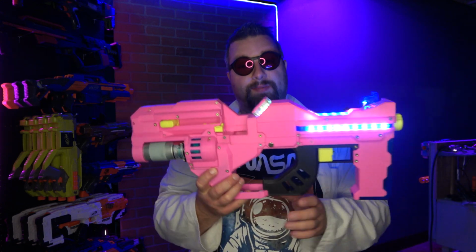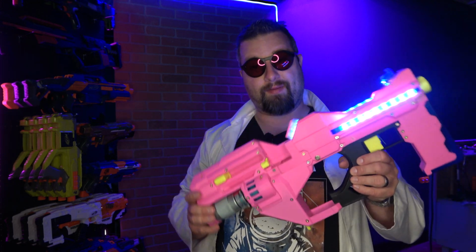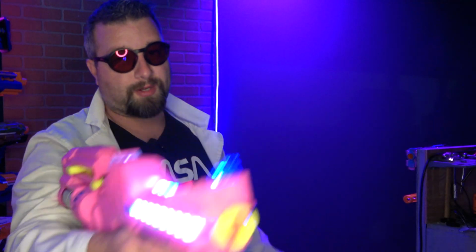The overall balance of this blaster, it is very heavy because of this massive motor back here. It's just very back heavy. So you definitely need to shoulder this thing. It's quite a bit of work to fire this thing like a pistol, although it can be done.